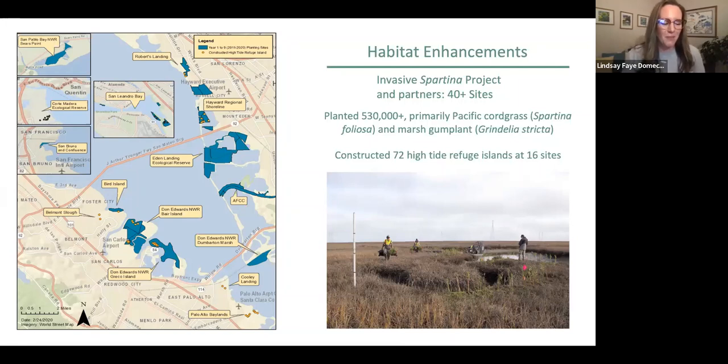This photo here at the bottom shows our ISP staff and contractors planting gum plant along a channel to provide refuge for rails. So that's one of our planting days down there. And you can see the little pink flag is when we go out and do ground truthing. So biologists go out and determine the best place to put plants in the marsh. And then we come back out with our contractors later, and there's a planting design we have. And that determines where each of those little marsh gum plants gets plopped down in the mud.